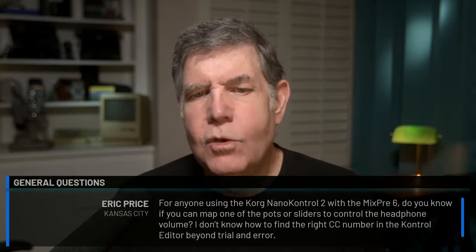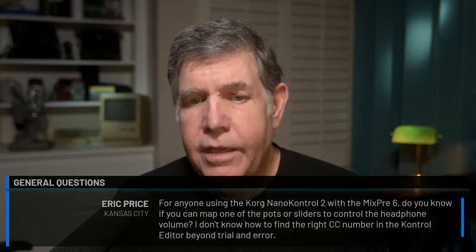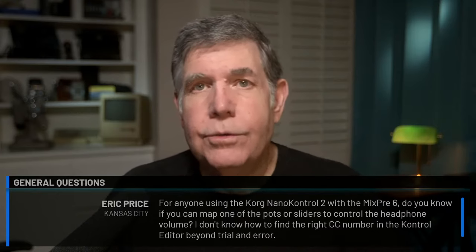Next question. Again, we're off the QR code list system here. Eric Price in Kansas City is up next. For anyone using the Korg nanoKONTROL2 with the MixPre-6, do you know if it can map one of the pots or sliders to control the headphone volume? I don't know how to find the right CC number in the control editor beyond trial and error.